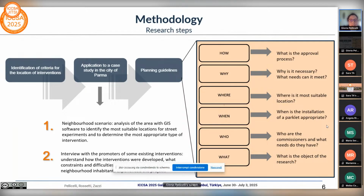All these led to the creation of planning guidelines which summarize the knowledge acquired. They include what is the object of the research, who are the promoters, when and where it should be located, what urban needs it meets, and how it is approved.